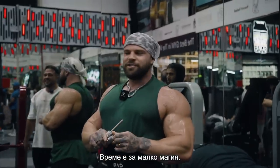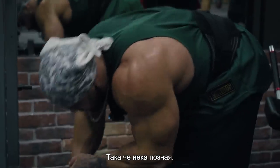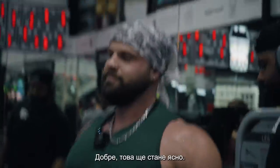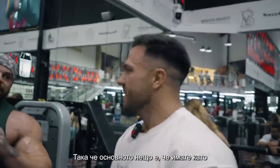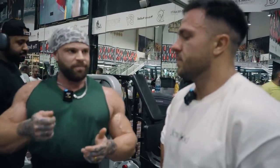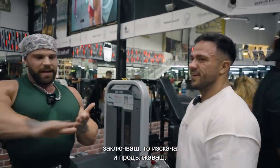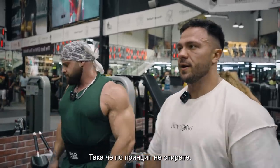It's time for some magic. Never used them, so I have no idea what to expect. So let me guess. I'm wrapped. Okay. Exactly. That's gonna be a killer set. So basically, you have like 3 to 5 seconds to switch the weight, you know? Not even a second. You lock out, it pops out, and you continue. So you basically don't stop moving. No.